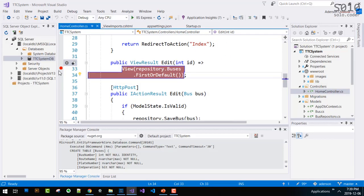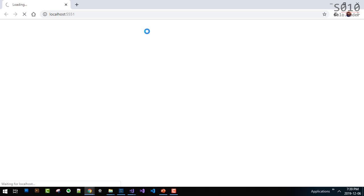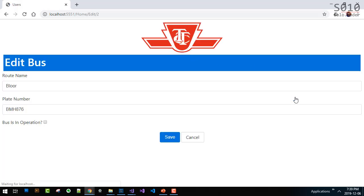Let's do something like this. So b such that b.BusNumber equals ID. Okay, so now this should filter the result and just show me that bus. Okay, so edit. Now I see the correct bus there. Okay? Any questions?